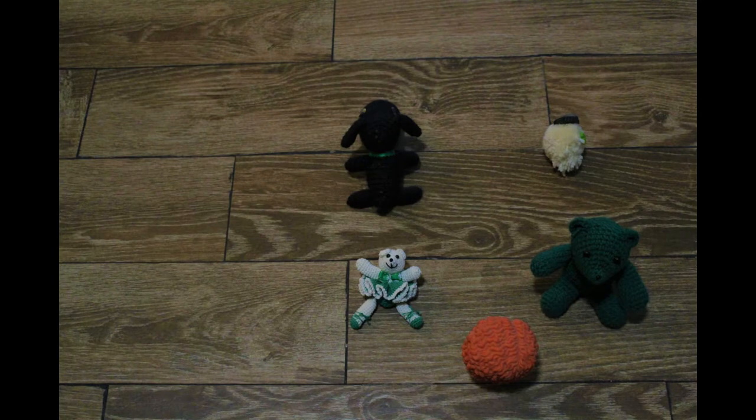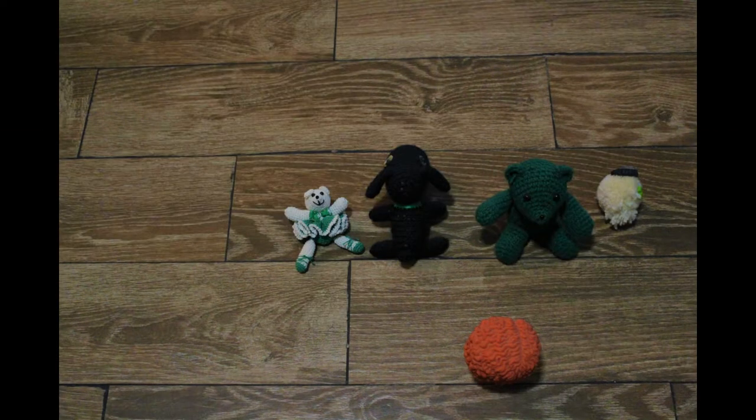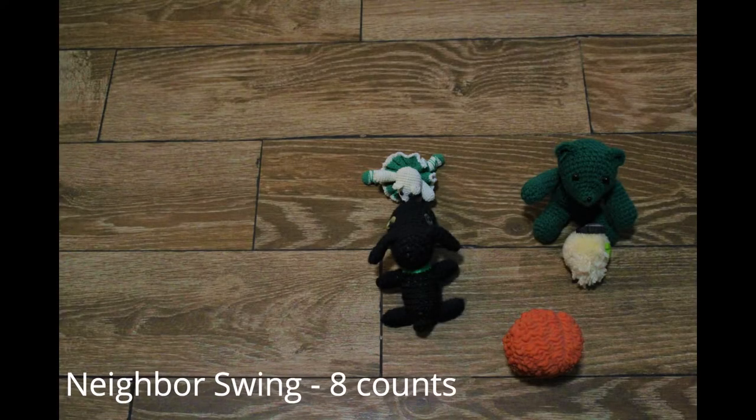And then you're going to take one step to your right, everyone's individual right, so that you can back up on the other side of your neighbor. And keep backing up past them until you can see them again and you're looking right at them. From here, we're going to move on to what's called a neighbor swing.